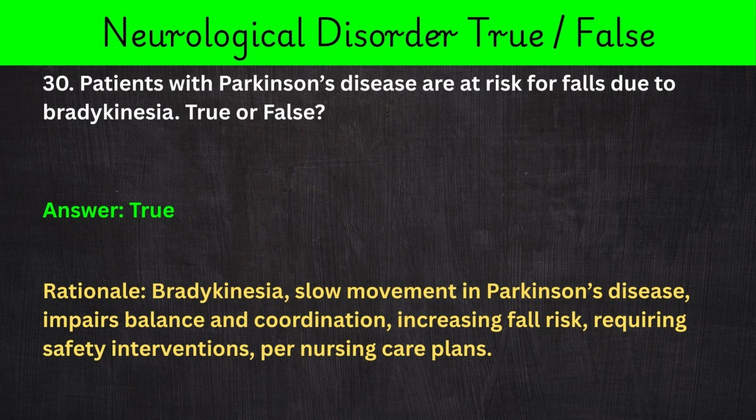30. Patients with Parkinson's disease are at risk for falls due to bradykinesia. True or false? Answer: true. Rationale: bradykinesia, slow movement in Parkinson's disease, impairs balance and coordination, increasing fall risk, requiring safety interventions, per nursing care plans.